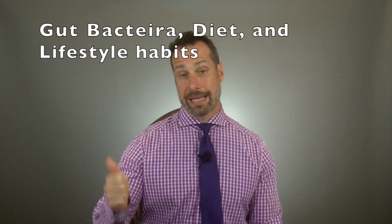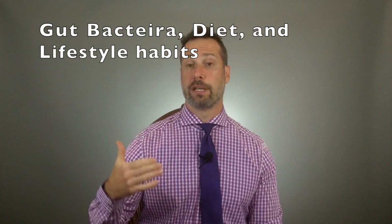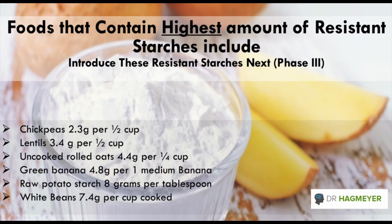Number 3, from a dietary standpoint, you want to increase both soluble and insoluble fibers. So you want to start increasing the resistant starches, increasing the types of carbohydrates that you're able to tolerate. Soluble fiber is the type of fiber that's easily broken down. It's digested by gut bacteria. And unfortunately, the one drawback for this for some people is that it can slow down motility, right? It can slow down digestion.